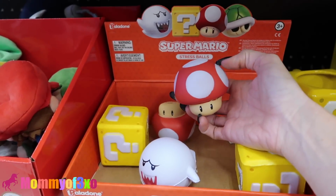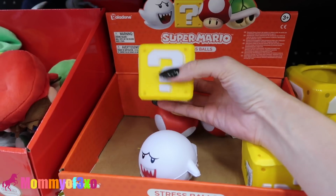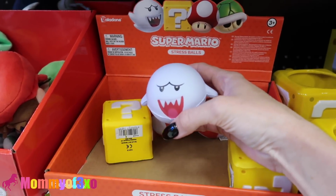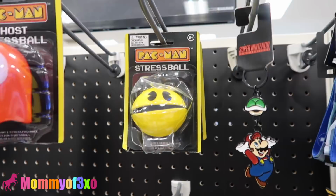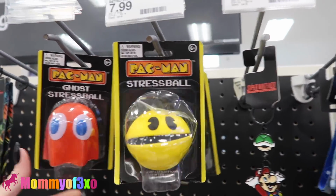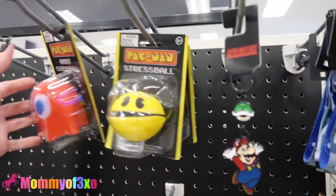So they have like mushroom. That's the mystery box. Mystery box. I don't know their names. Ghost. And then the ghost. So that's what they have here. I'm just gonna show you guys these two. Pac-Man stress ball and the ghost stress ball. So they have these stress balls too.